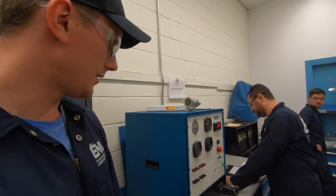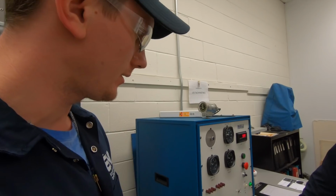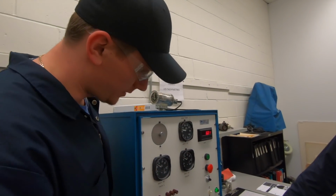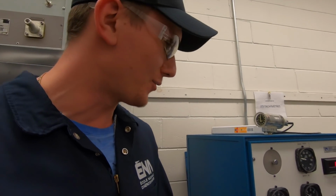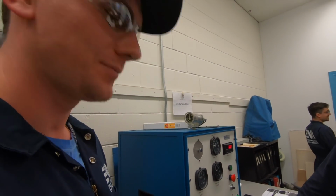Well, we're trying to figure out how the tachometer is working throughout the way. We're comparing the input value with the shown value in the instrument. That's about it. That's as far as we got so far. We've gotten some values in and comparing the instrument error.